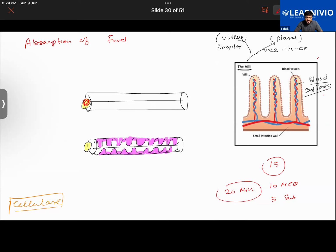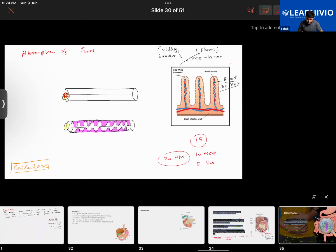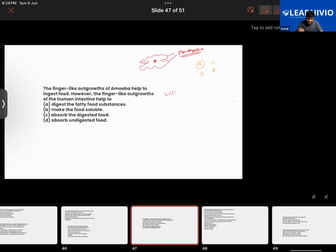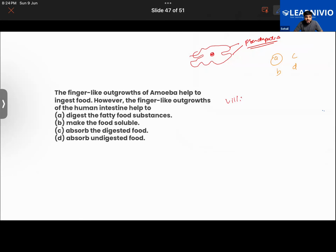It absorbs the digested food. Someone of you is answering that it absorbs the fatty food, someone is answering something else. Try to recall the concepts while you are answering a given question. It absorbs the digested food. Sir, I was going to say that answer. Okay, no worries. Yes, so now it is correct. It absorbs the digested food. That is the main function.